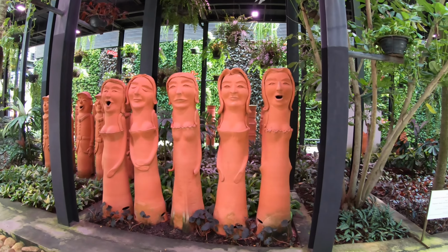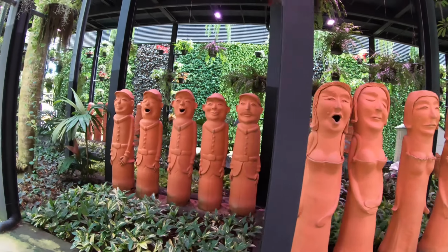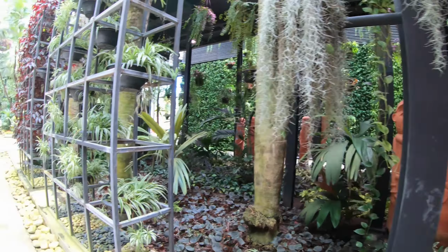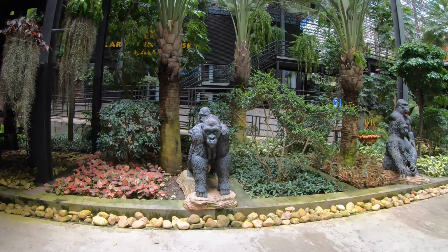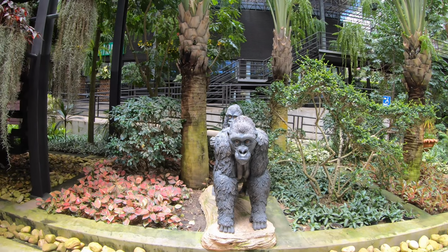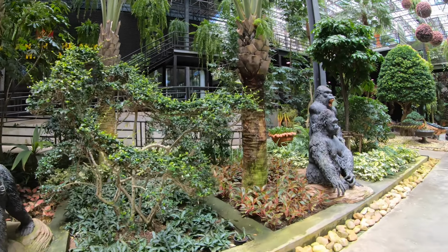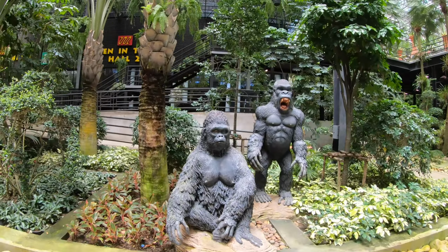More terracotta figures. I saw a few people taking selfies and pictures in front of them. Must create a stunning background, to be honest. And of course the gorillas are always a favourite. The children like to take pictures with them. Probably imagine them to be King Kong or something.